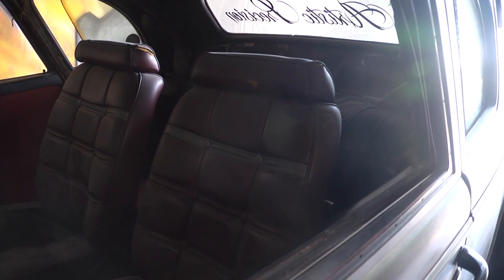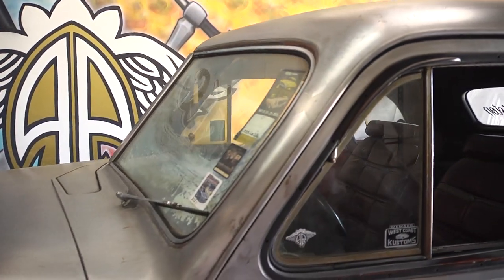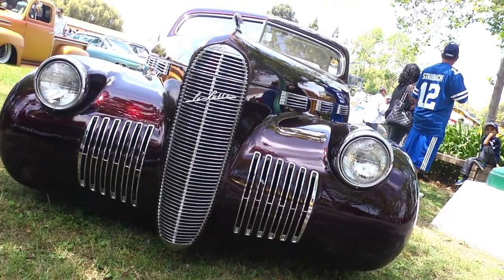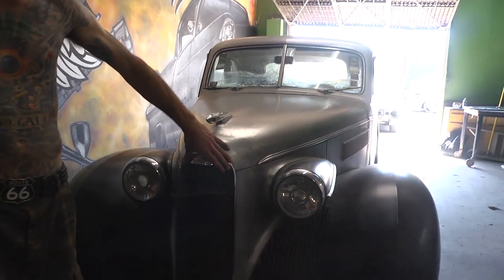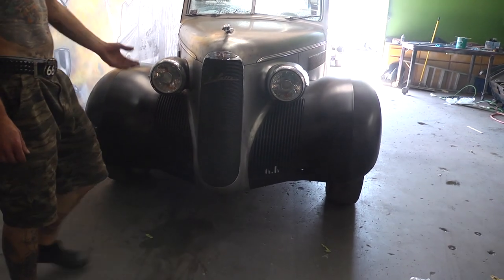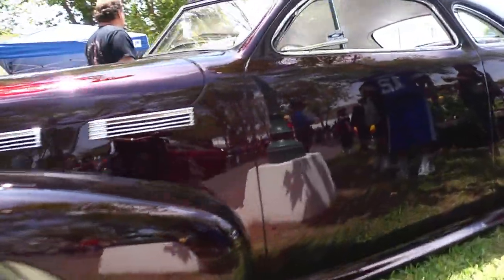Little small differences to the motors and transmissions, something like that, but basically this is a Cadillac. But the main difference is this grille here. This 39 Cadillac LaSalle grille. This is the grille that a lot of guys like to use on customs when they're building some other cars. There's a lot of guys with Fords, Chevys, Buicks, all trying to put this grille in their car. This is a very sought after grille.